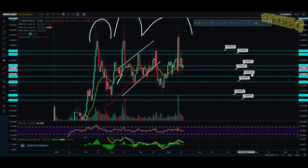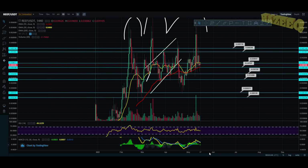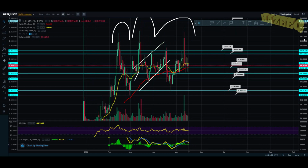So 0.0357 is another place you can get a good amount of Reef, 0.033, and below that, anywhere between 0.028 and 0.033. That's where you can get a lot of good options to get into Reef. And basically our two kind of bottoms here at 0.028 and 0.0283 are the ones that you can also target. I'm just going to call those out loud just so you can hear them, because I know some of you are on your phones and you can't read or see the price tag.